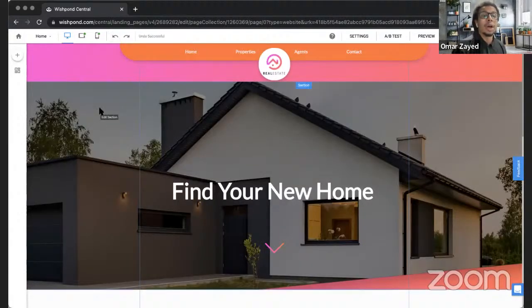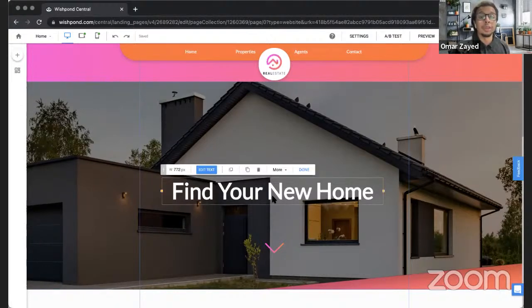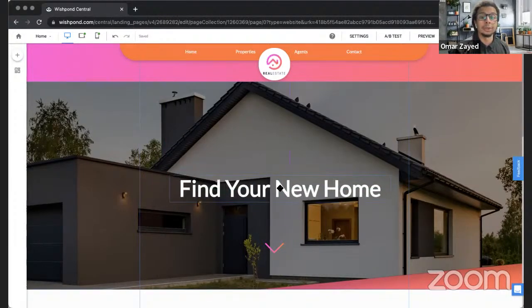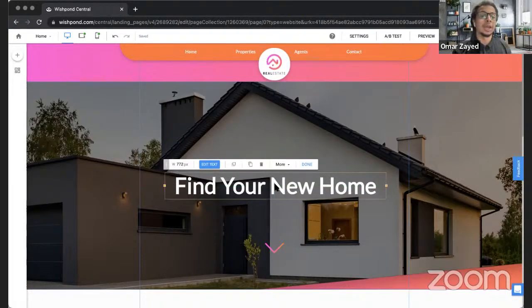All right. So this is just a quick overview of global components, what they can do for you. Just drag and drop, moving things around on your website. You don't need to have any coding background like Chris mentioned. You can just log in and start building your website from scratch.